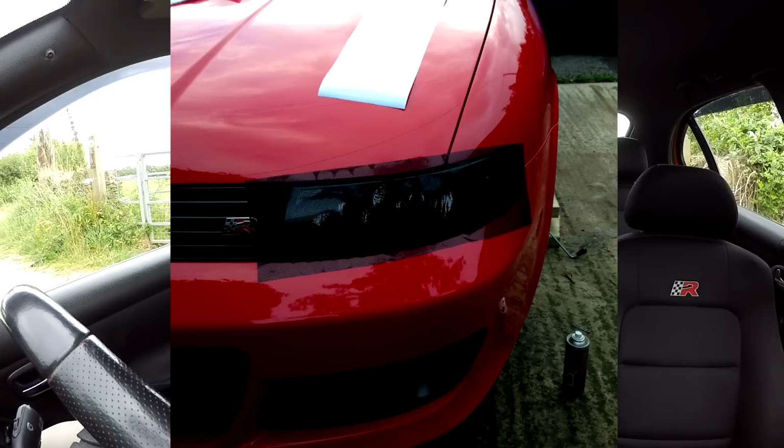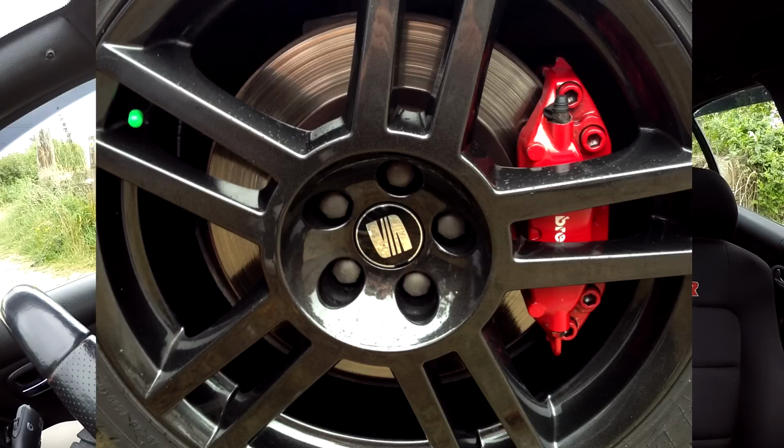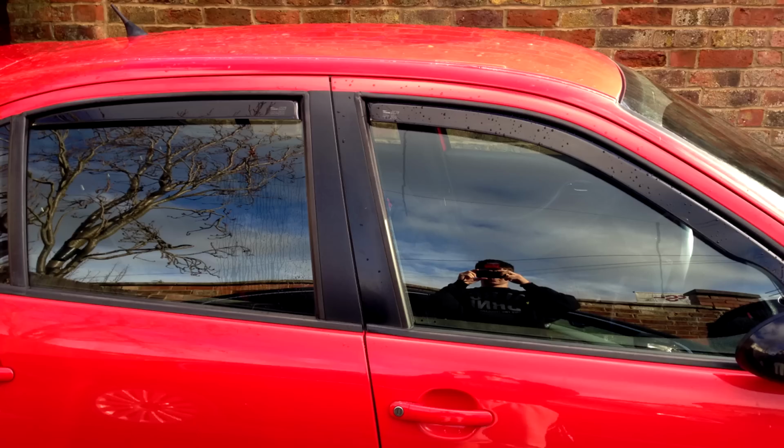Then there's the Fly Eye. That's £10 from eBay. It looks sick. So there's my wheels and Brembos, all clean and shiny. I'm gonna start speeding this up because I've been rambling. So there's some wind deflectors.